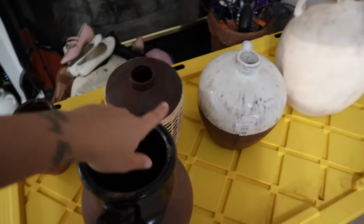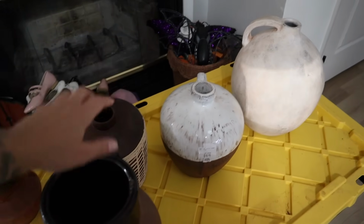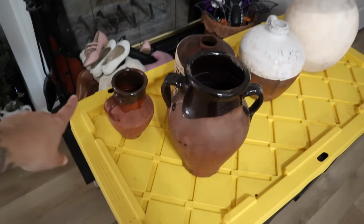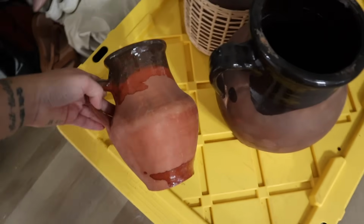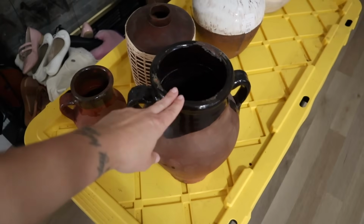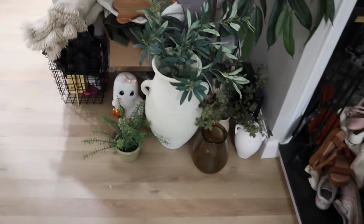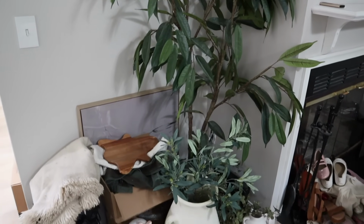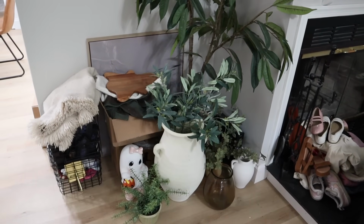These ones I didn't feel comfortable putting into the tote because they're so breakable, and I don't want to lose these, especially. I think they're so pretty, and they're some of my favorite decor pieces, these old like antique looking olive jars. But then this pile over here is our donation. So this is what needs to be loaded into the car and then just taken to the donation center.